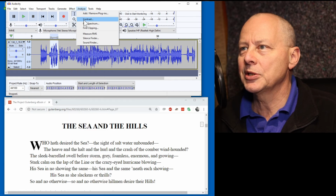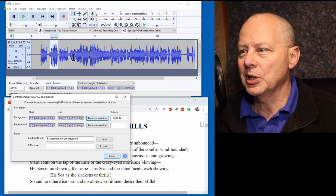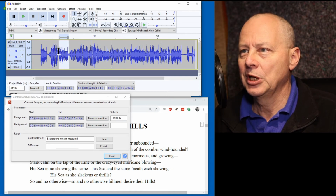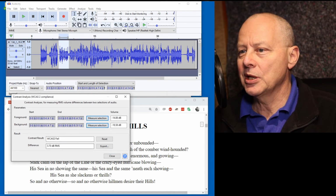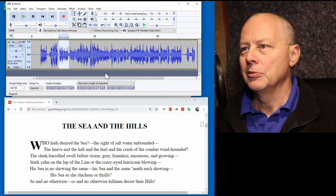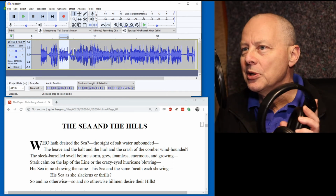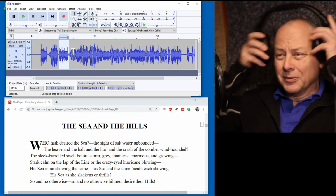Analyze Contrast. I always go to the wrong place for that. Measure Selection. Measure Selection. You can see the difference is now 3.7 dBs. Originally it was 13, then with 2 to 1 it was 6, and now it's 3 dB. So really there's not a huge amount of difference now.